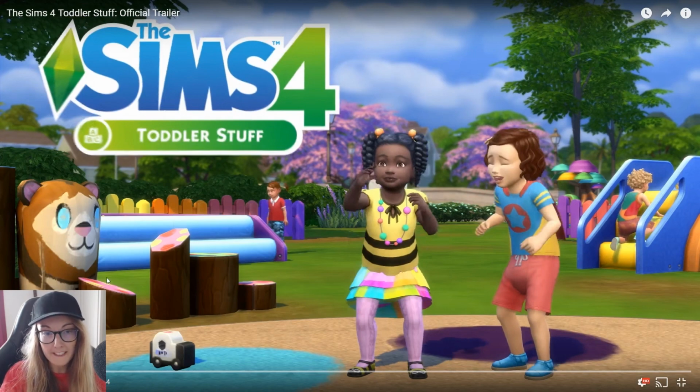I'm not too sure what this is. This lion thing. Is it like a play area? Can your toddlers jump on it? I don't know. This is the ball pit back here.